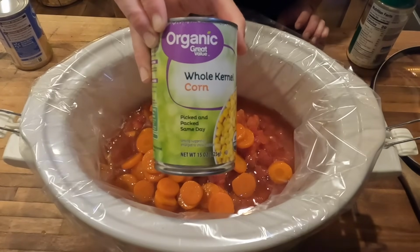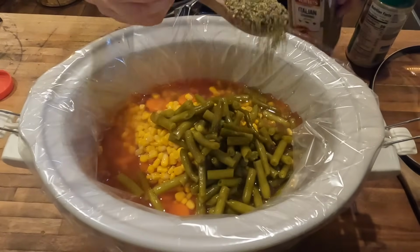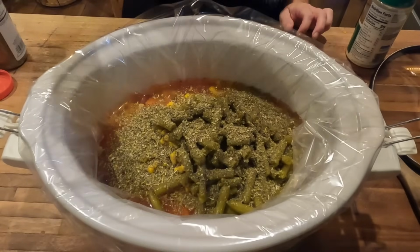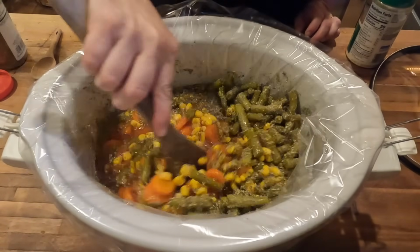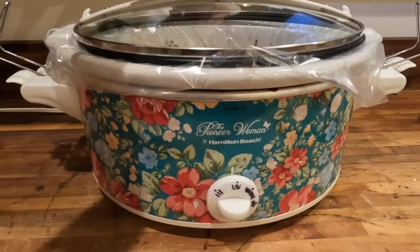I'm not going to drain any of those vegetables because I want all of that flavor to be incorporated in our soup. Add 2 tablespoons of Italian seasoning, 2 teaspoons of salt, give it a good stir, turn the slow cooker on low, and leave it all day.